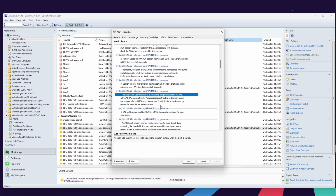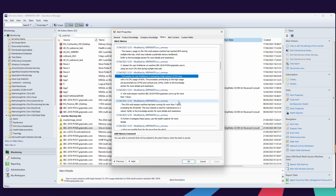So again, this is a very great example that the SCOM-AI GPT integration really provides additional information about the alert that has been triggered in your environment and can put you faster in the right direction of where the specific issue is coming from.